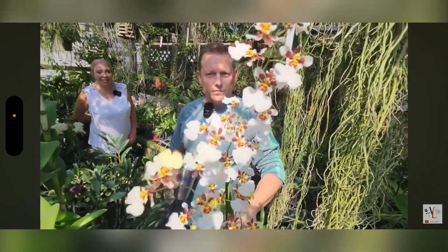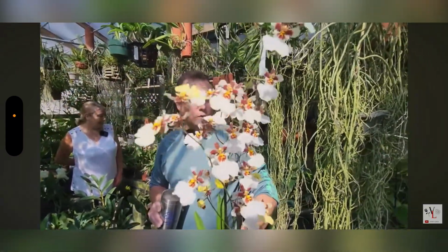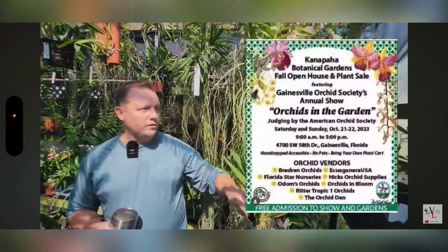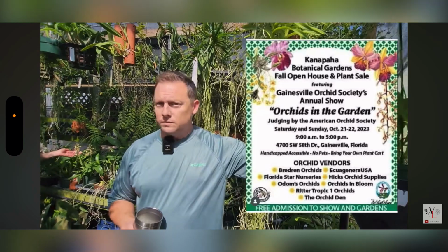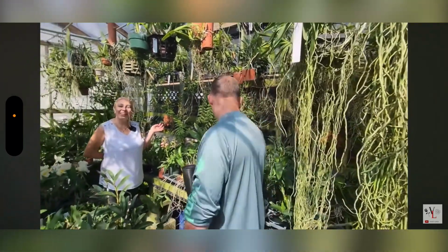Where are you going to be next? Gainesville next weekend, the 21st and 22nd, and it's at the Kanapaha Botanical Gardens there in Gainesville. That's the botanical garden that Maribel wanted to go to.